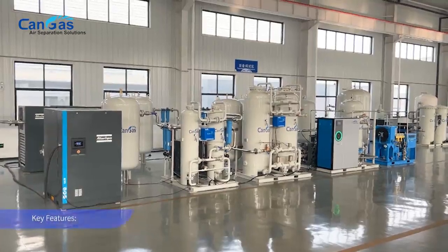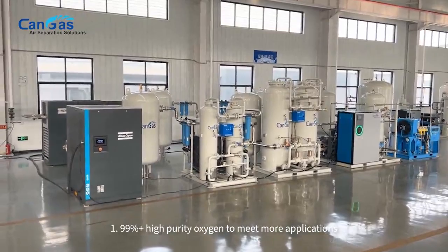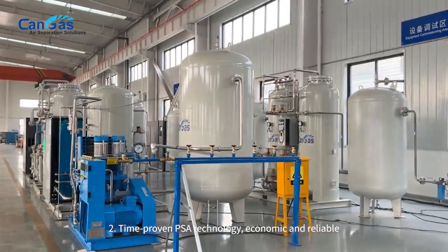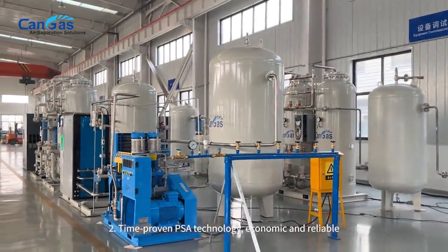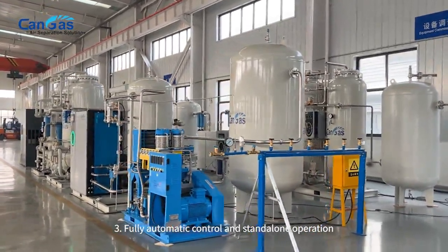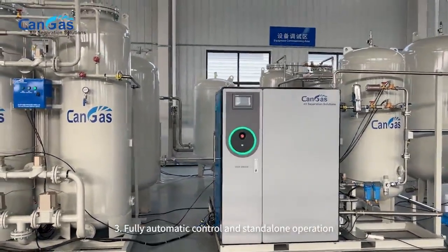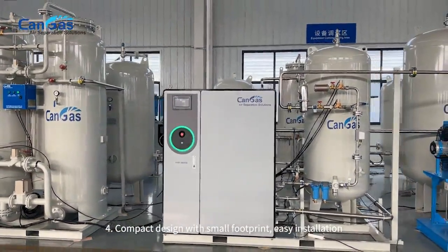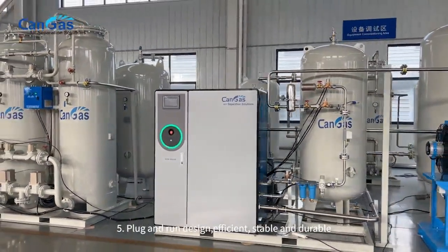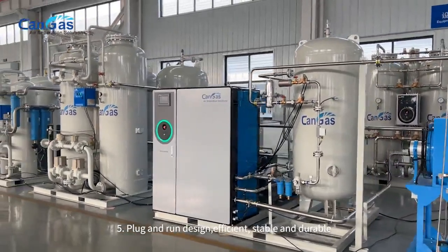Key features. 1. 99% plus high purity oxygen to meet more applications. 2. Time-proven PSA technology, economic and reliable. 3. Fully automatic control and standalone operation. 4. Compact design with small footprint, easy installation. 5. Plug-and-run design, efficient, stable and durable.